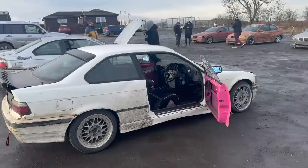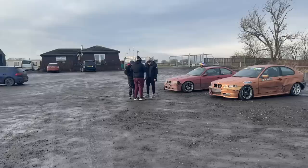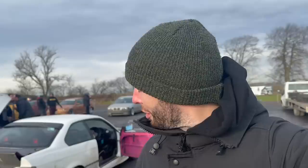Today's machine up here at Driftland. Stu was kind enough to let me borrow his E36 winter drift car, which is competing in the KD Customs Winter Battle Series. We're up here with Jack and Connor. Connor is driving this E36, Jack is driving a compact, Mitch is driving this E46. First day drifting in 2023, starting it off here at Driftland. So looking forward to it.